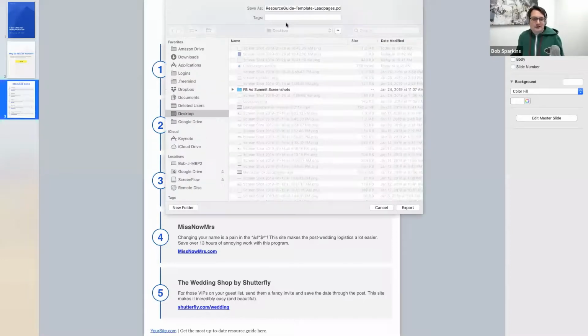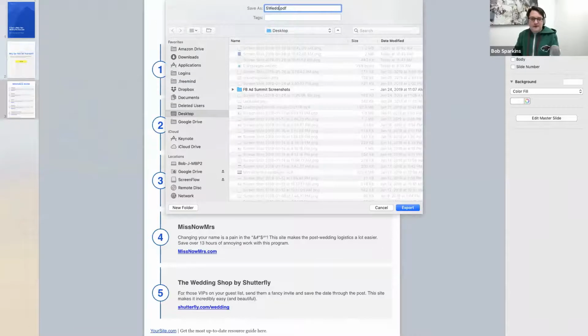And when you save it as a file name, I would recommend that you save it as the title of your thing, so 5 wedding tools or something like that, and then put a dash, and then put your brand on there, okay? Because when people are searching on their hard drive, they don't want to just see resource guide template .leadpages.pdf or whatever, like you're saving from my download. Rename it to be something that's branded for you, so when they see it on their desktop in their downloads folder, it's easy for them to remember what it was.